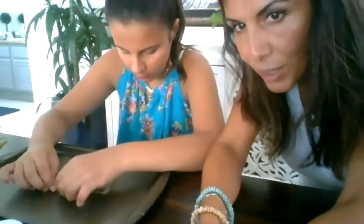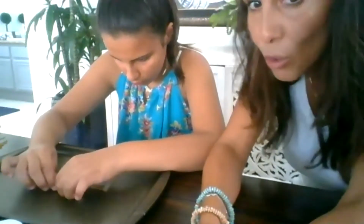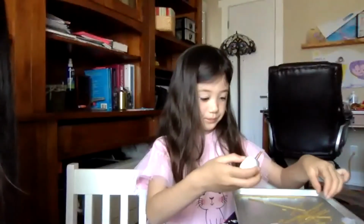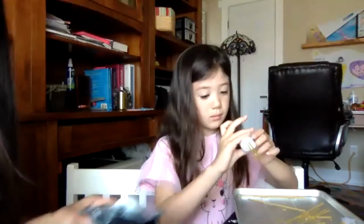How's it going over there with Amaya? Amaya's taking a different tactic. She's holding the marshmallow on the tray and sticking the spaghetti into the marshmallow. I thought about that, but I figured the marshmallow might have to be at the top. The marshmallow is going to have to be at the top, but what can she do? Flip it over, exactly. And Amaya, I just put the spotlight on you so they could see what your hands were doing for a moment, and see what you're doing on your end with the spaghetti and marshmallow.